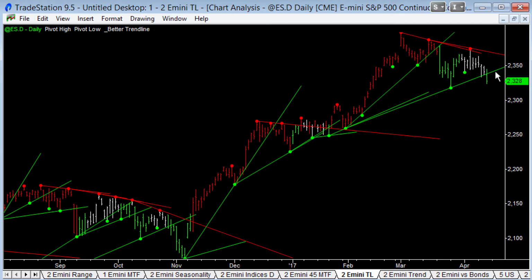We've busted out of this, which is the better trend line indicator. We've been in congestion here, and then with Friday's weakness we busted below a rising support level here. So it's got to go find the next level down and form congestion, and maybe break back up as we get the cyclical seasonality V pattern.